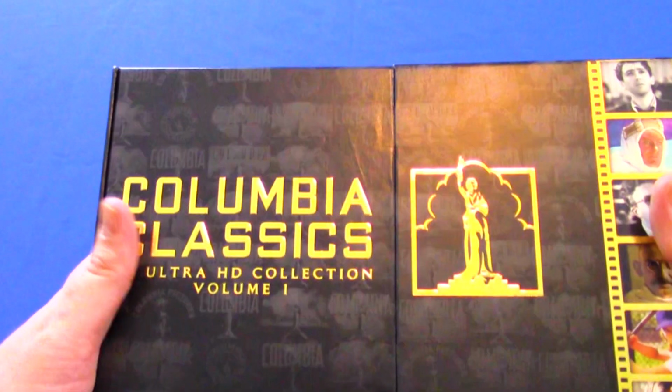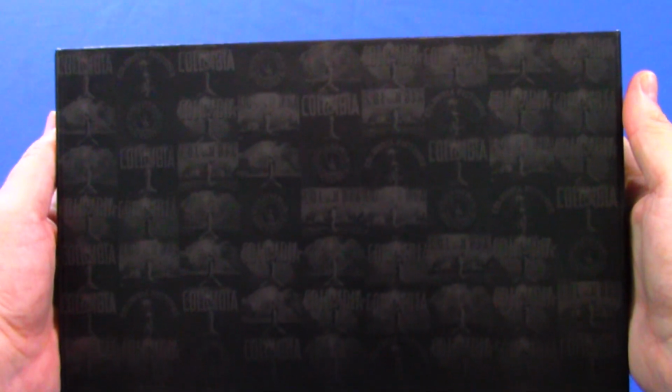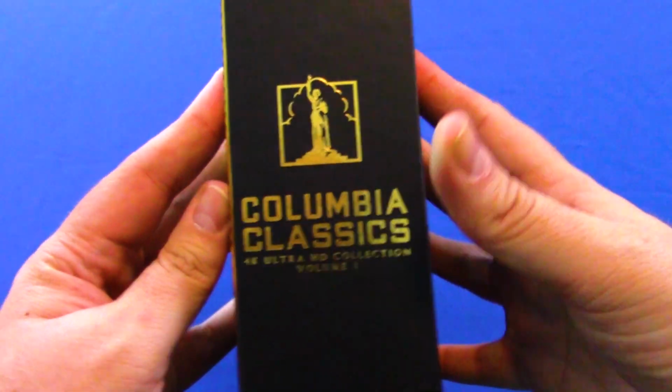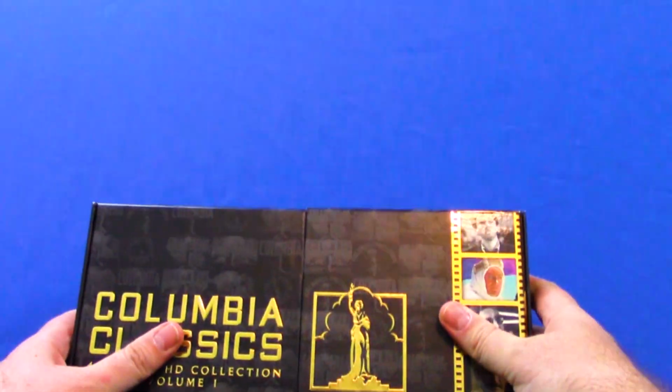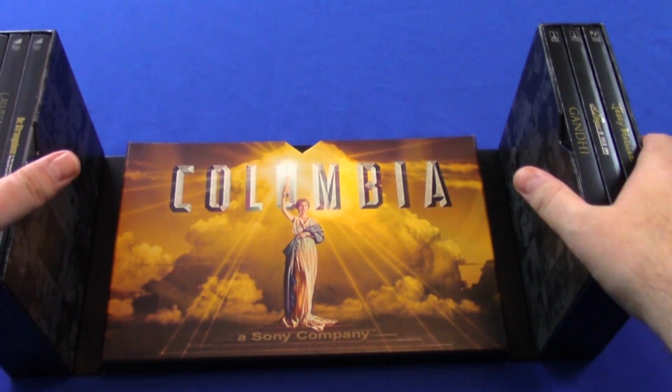That's that right there. Alright, so that is the front of the box. There's the rear of the box. There's the side. Alright, let's go ahead and open this up here. There we go. That is cool.